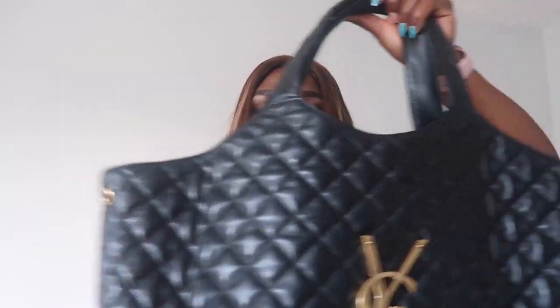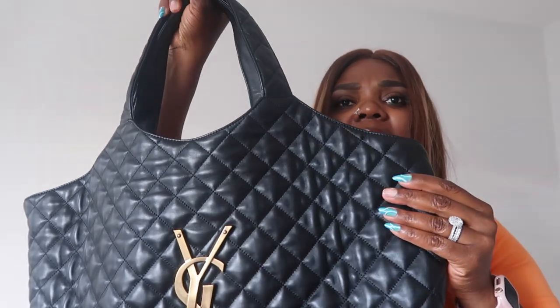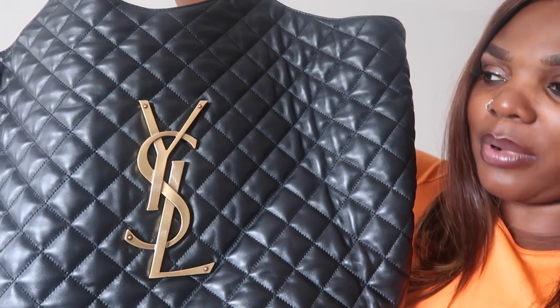There's not much to this bag on the inside. This bag is definitely giving. I really do love this bag. Like, it's giving everything. I just want to bring the bag closer to the camera so you guys can understand and almost feel the texture of this girl right here. She is a cutie. She's a must-have.